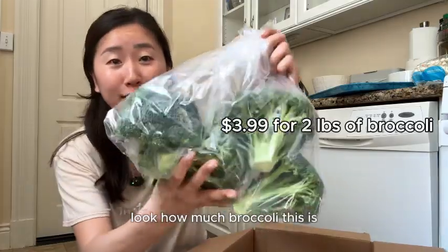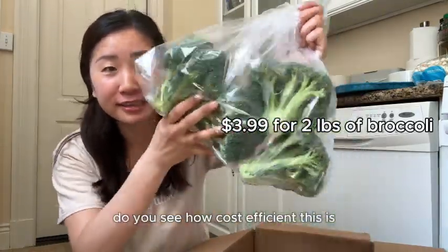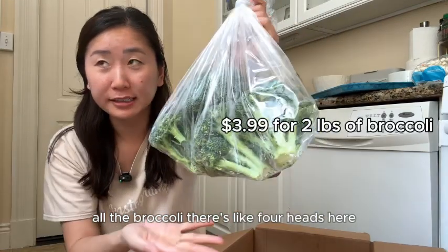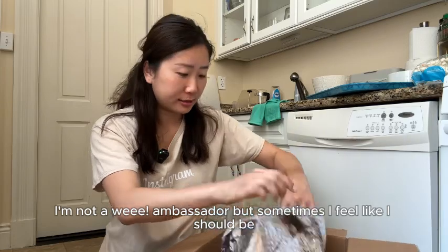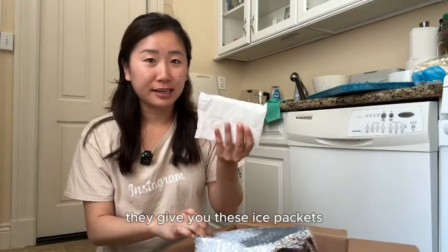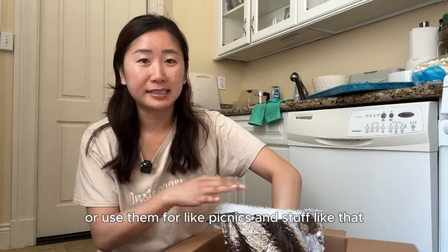Look how much broccoli this is. This is a lot of broccoli. Do you see how cost efficient this is? All this broccoli, there's like 4 heads here. I'm not a Weee ambassador, but sometimes I feel like I should be. One of the things that is really nice is they give you these ice packets. I usually donate them or use them for like picnics and stuff like that.